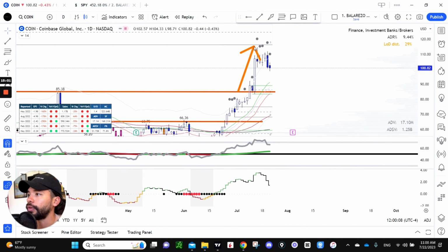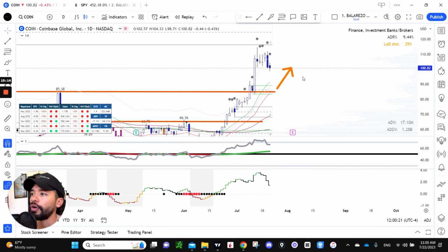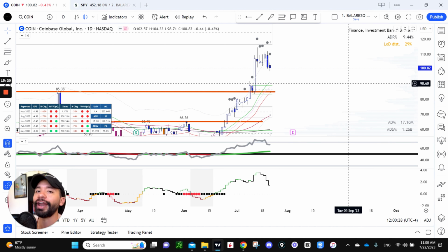You can see that we have the breakout. We're starting to see a little bit of exhaustion in terms of candles. You can see that we're starting to break below this low. Any pullback to that 21 exponential moving average wave is probably going to offer a really nice opportunity for a run into these earnings right here. So those are the setups that I'm going to be focusing on next week.